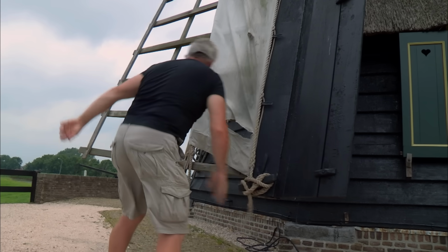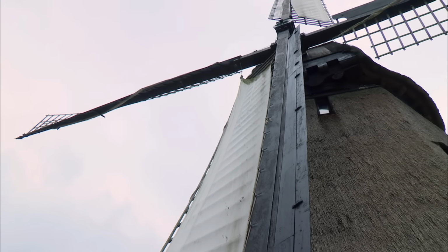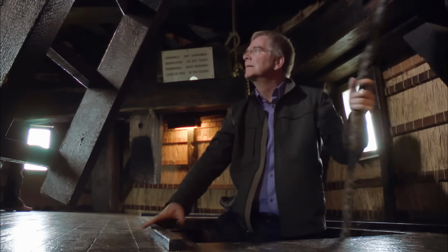To catch the desired amount of wind, millers, like expert sailors, know just how much to unfurl the sails or furl them back as necessary. Mills are built with sturdy oak timber frames to withstand the constant tension. These timbers have stood strong since the 1600s.